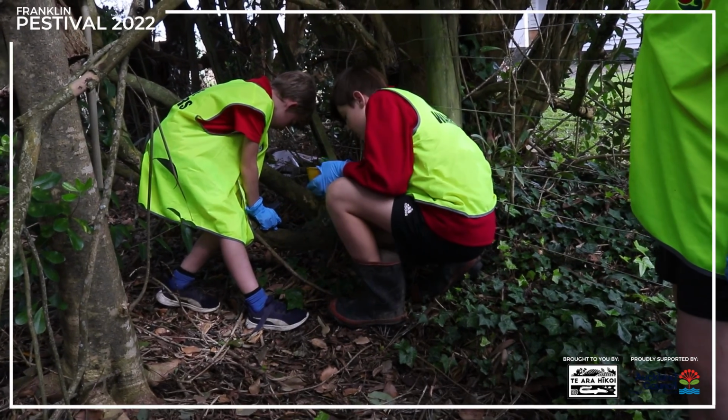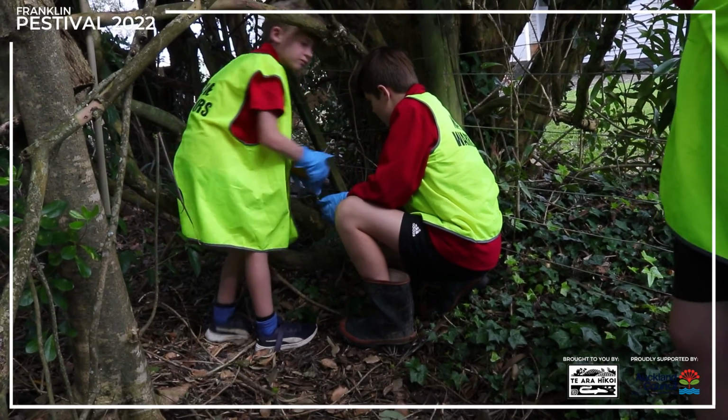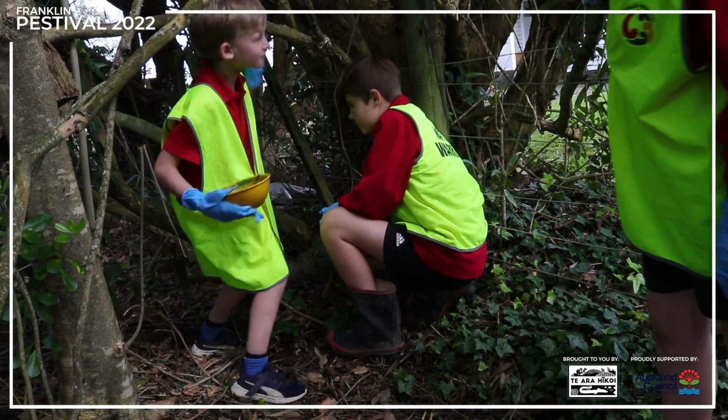It's very popular, so we have to be quite selective. Because the group runs without supervision, we restrict the Rat Rangers to year five and up, with the exception of a couple of little chaps who are very involved on their own properties, so they've got quite a bit of knowledge. And we have to have kids that we feel are responsible enough to go and check the traps on their own without direct supervision.